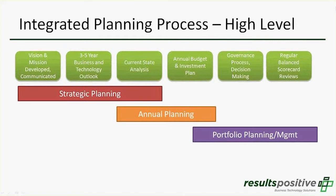Is your portfolio team producing weekly, monthly, or quarterly reports? Do you have a portfolio prioritization committee that includes senior level managers that help drive the selection or even deselection of projects, programs, and other types of work? And so those are all factors that tie into your annual planning process, as well as how you manage your portfolio ongoing.